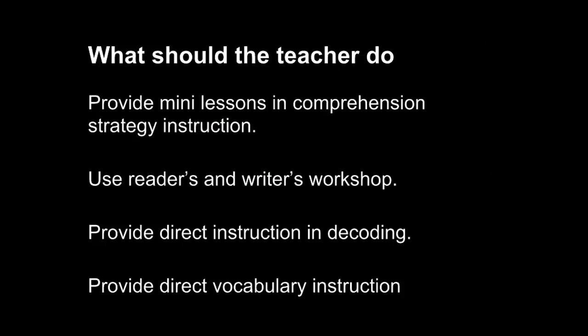Provide a lot of direct instruction in vocabulary, and a lot of high-value text. You pick up vocabulary by reading, but a lot of your students will still need a lot of direct instruction in vocabulary development. You're starting to introduce a lot more Tier 2 vocabulary words at this grade level, or at this reading stage, I should say. So you want to really build in those kinds of activities.